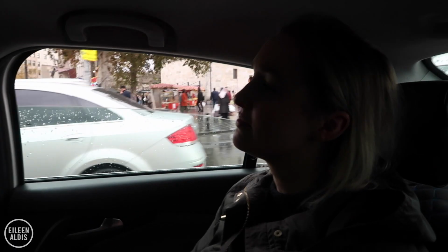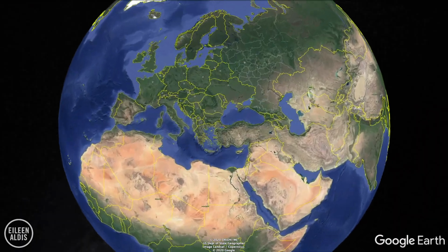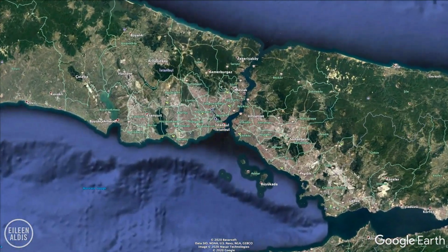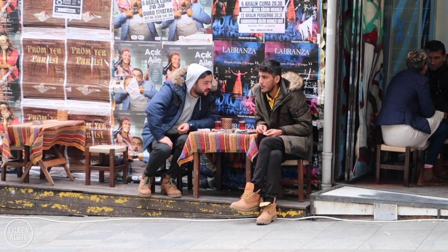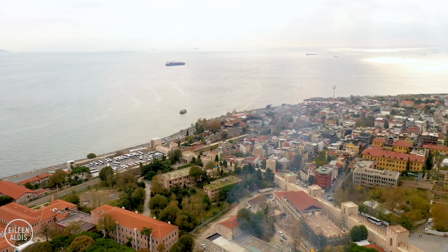Istanbul is known as the city where East meets West. It's spread across 2 continents, Europe and Asia. One thing you should know before visiting Istanbul is that it's big, really, really big. And there are a lot of different neighborhoods to choose where to spend your time, let alone deciding which continent you want to be on.